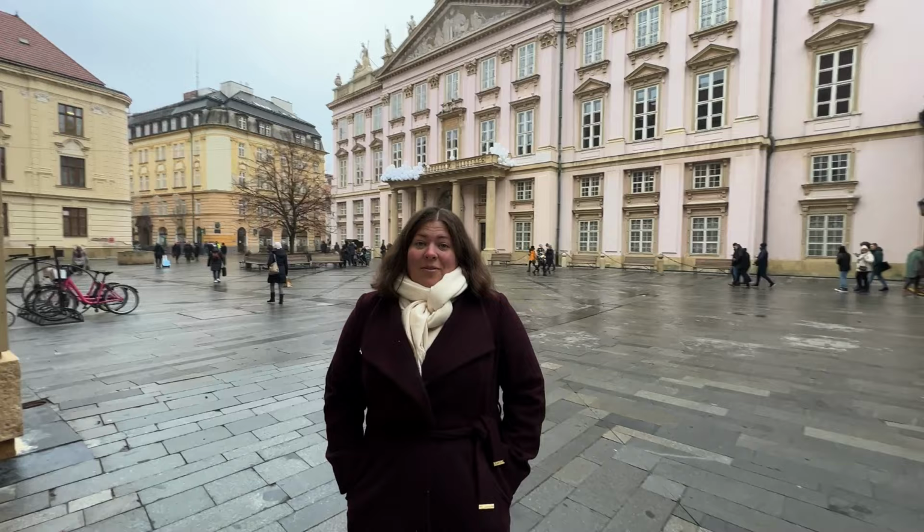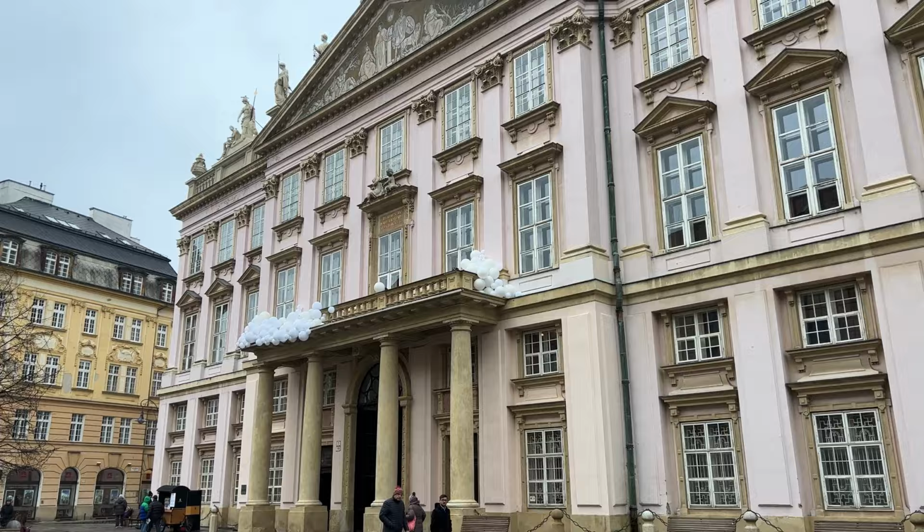We're in Primate's Square, and the pink building behind me is the New Town Hall, and it was formerly the Archbishop's residence, and it's beautiful. Bratislava is a compact city, and it's very walkable. It's easy to explore in just a few hours, making it a great day trip from Vienna.